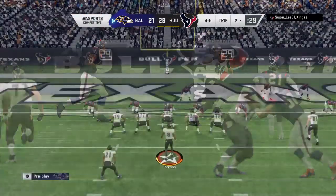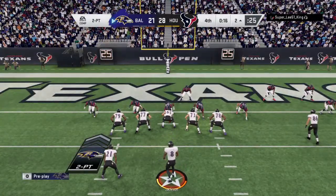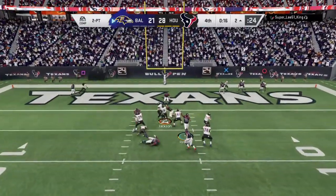Okay, game on. Don't go anywhere yet. You got a one-score game now. Probably going to rely on the onside kick coming up. Yeah, they have to. It's not a high percentage play, but it's better than not having.